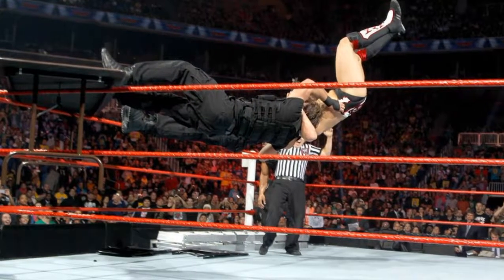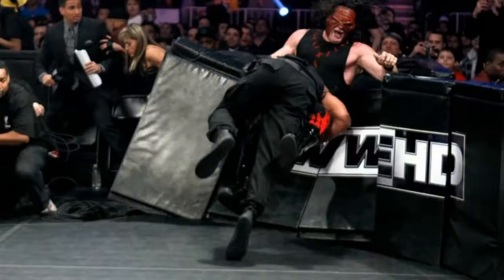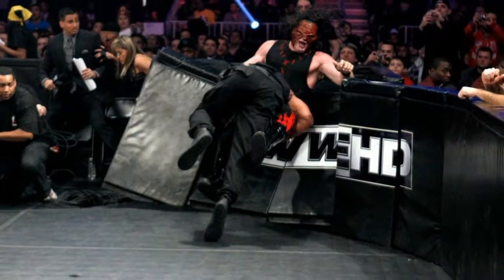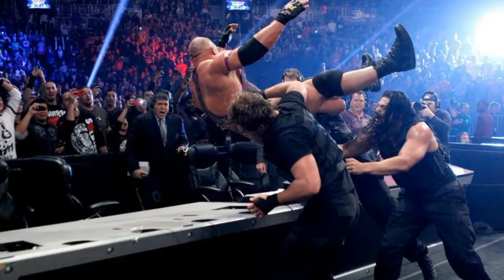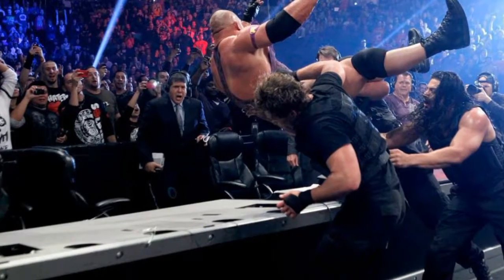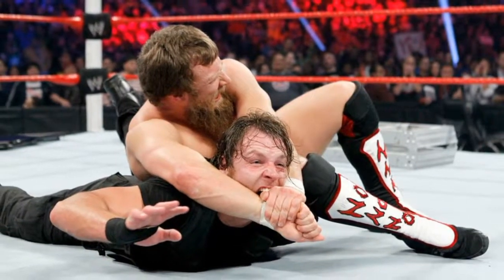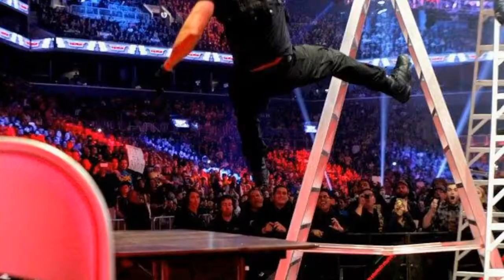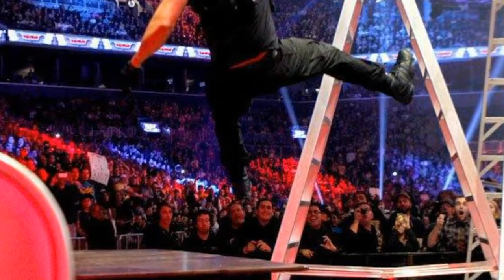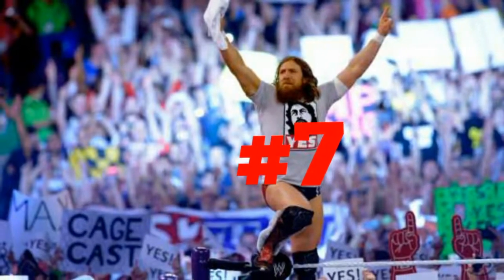There was a suplex from Dean Ambrose and Seth Rollins to Daniel Bryan standing on a table on the top rope. There was also Roman Reigns spearing Kane through the barricade. That was cool. And then The Shield powerbombing Ryback through the table, just like they did in their debut match. Daniel Bryan would try to win, but The Shield would ultimately end up winning with a roll up from. Wait, I don't think it was a roll up, but The Shield would end up winning.